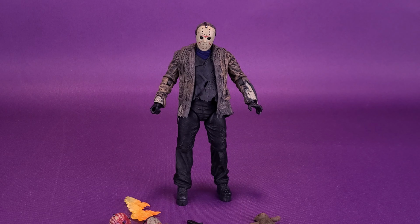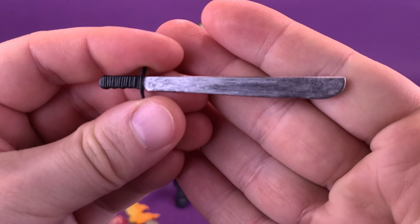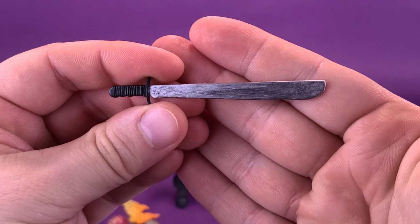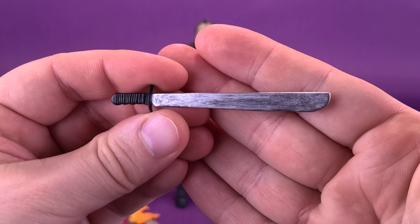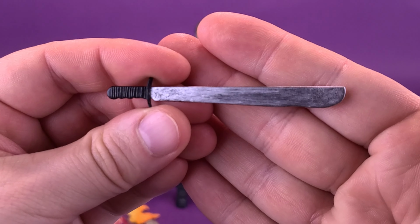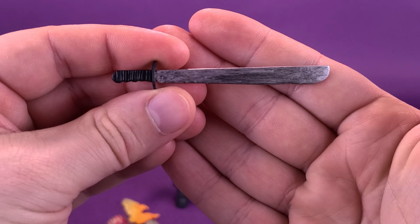For the accessories that come included with the figure, he actually gets himself a fair bit, starting first, of course, with his machete. I feel like all reviews of Jason Voorhees should start with a machete. The machete is decent, though honestly, as much as I'm not a big fan of Jason in the film, and it doesn't have anything to do with the fact that Kane Hodder wasn't able to come back to reprise his role, I just didn't like the design of Jason Voorhees. The stilted boots certainly wasn't a big help, but I also wasn't a big fan of these machetes that he wields. While he has two of them with his figure, he would have had only one in the film.